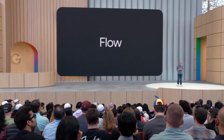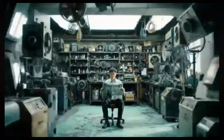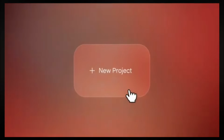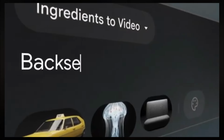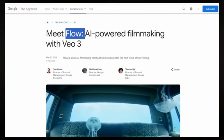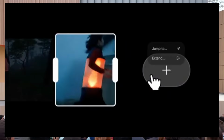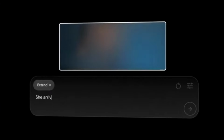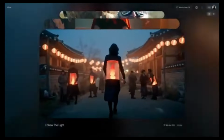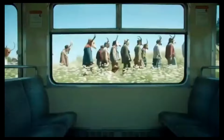The next amazing tool we're going to be talking about is Flow. Flow is powered by Gemini 2.5. It generates quality images for you with Imagen 4 and transforms your images into video using Veo3. With the powerful combination of these three, you are guaranteed a flawless, seamless video transition from one scene to another. You can extend your images and make them seamless.